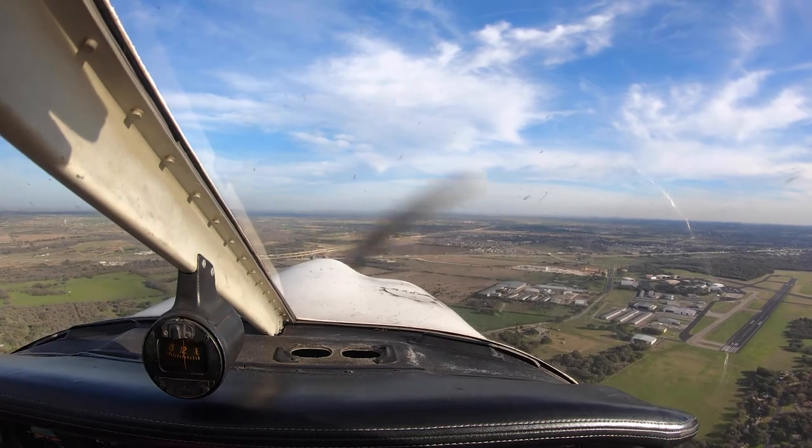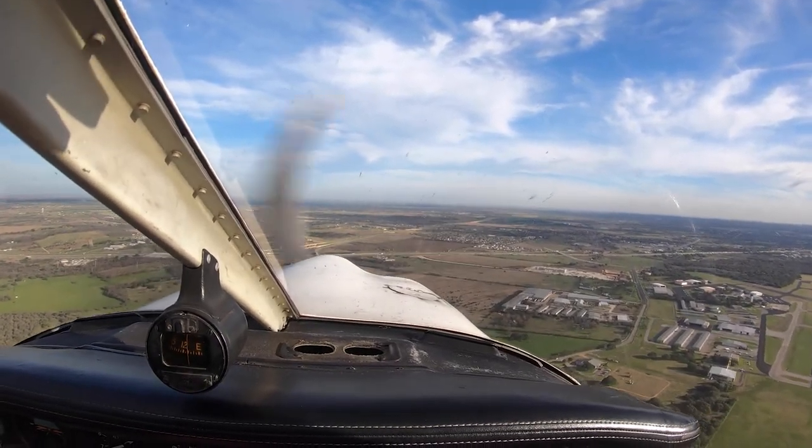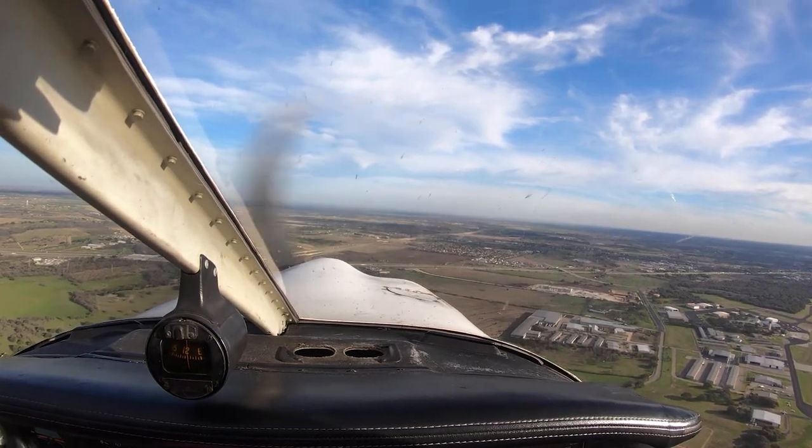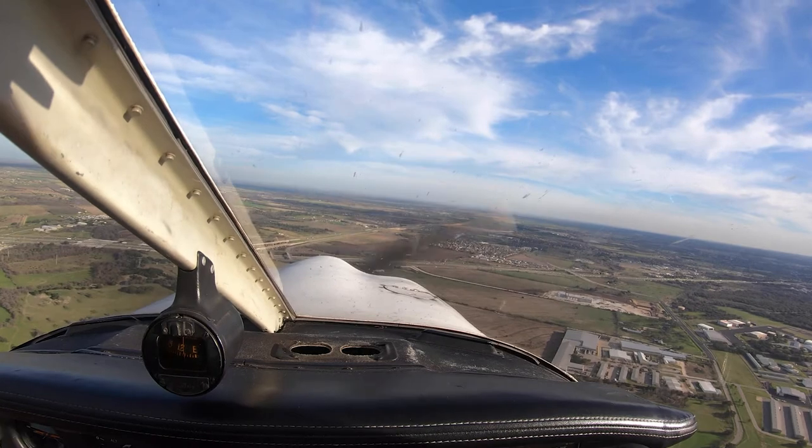Archer 954, extend your downwind to follow a Tomahawk about a mile and a half final, report the traffic in sight. Full stop. Looking for traffic, 954. And extended downwind, but that's okay.